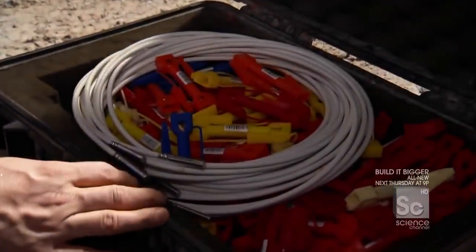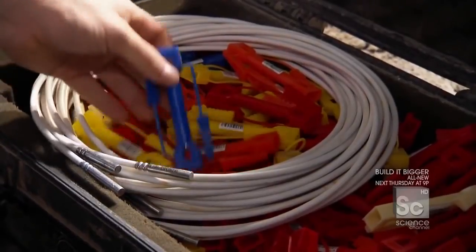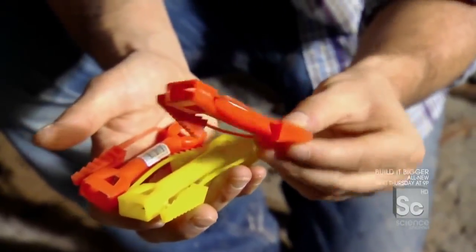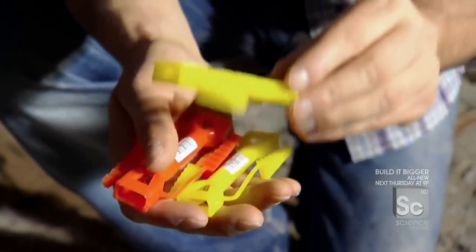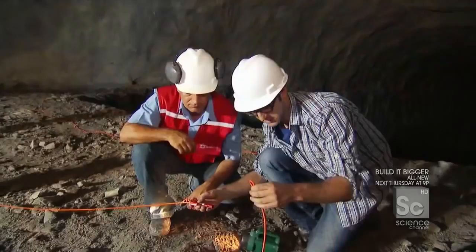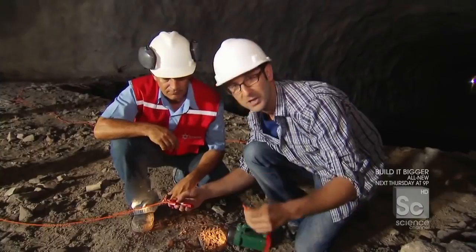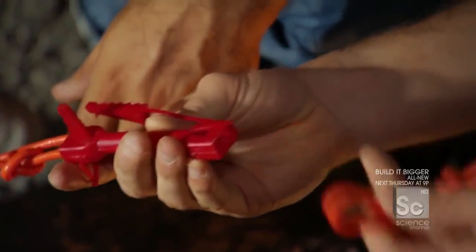Voila. Okay, so each color corresponds to a different delay. So which is which? 30. 30 milliseconds. 150 milliseconds. And so basically by mixing and matching and combining these delays, we can kind of create the shape of the explosion we want. Yeah, that's it. All right, Jack Bauer, let's do it. This is what it's about, right? Right below me is one column full of explosives. When it goes off, there'll be a 50 millisecond delay, and it goes on to the next hole.